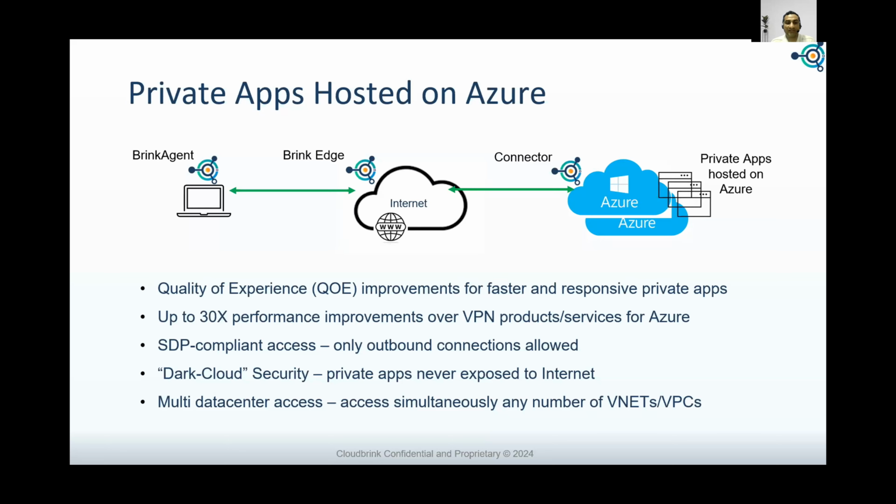For example, if a data transfer is taking roughly 10 minutes without Cloudbrink, we can bring it down to less than 30 seconds, right? That is the type of performance improvement we show. But this performance is not coming at the cost of any security loopholes. We are making sure that security is also taken care of very, very tightly.